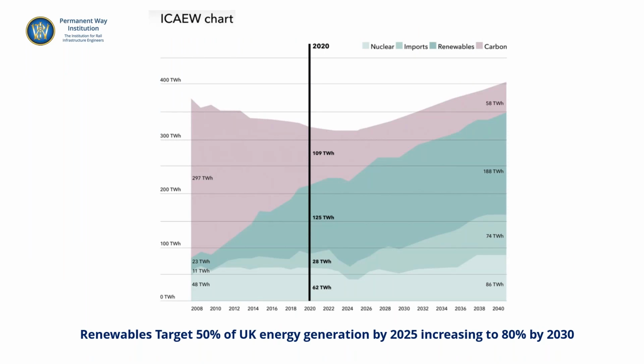Yeah, so looking at this one here, so moving forwards into the future, there's a target for the UK for 50% of the energy generated by 2025. And increasing to 80% by 2050. Is that 2050? I can't see it on that slide. Yeah, by 2030, sorry. Okay.